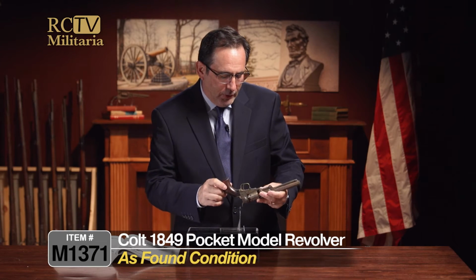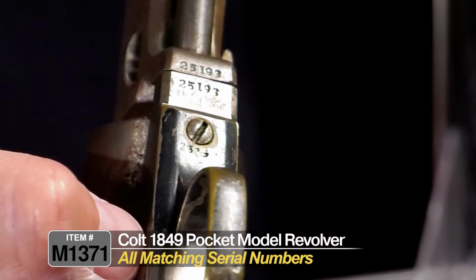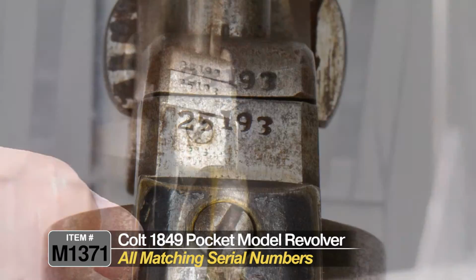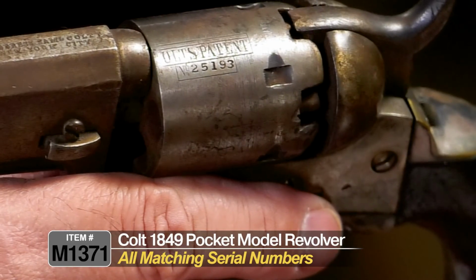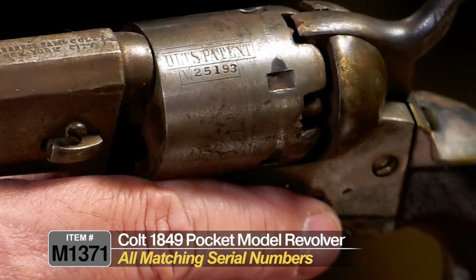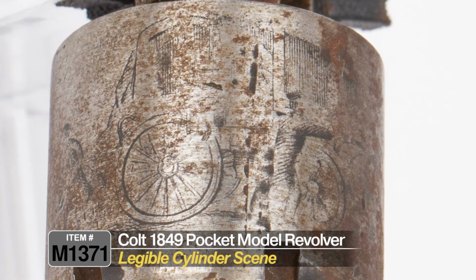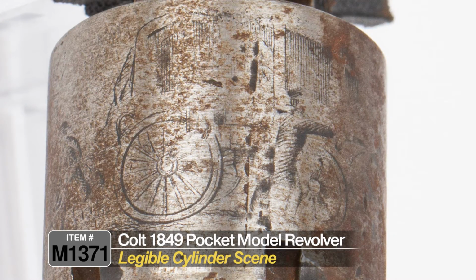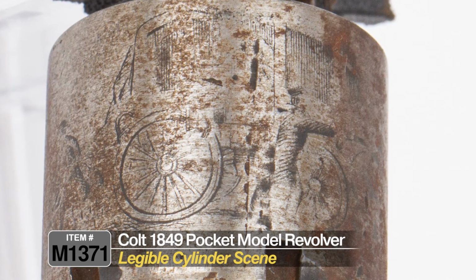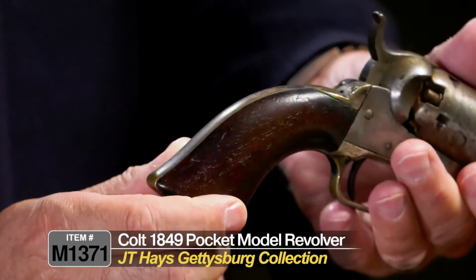It's matching serial numbers on the bottom strap and on the trigger guard and on the frame. It's all matching numbers. Also matching numbers on the cylinder right here. It still has a pretty good cylinder scene on it. Really, you can see it's a Wells Fargo hold-up scene is what it is. The grips are in really nice condition, have a nice smooth patina throughout.